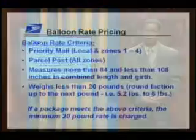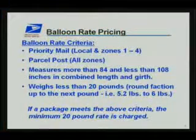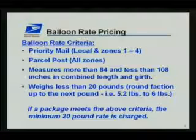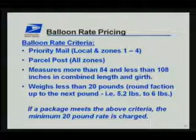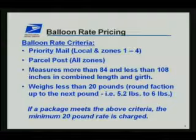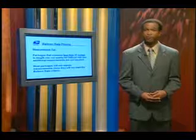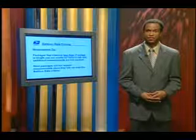The balloon rate criteria is priority mail, local and zones 1 through 4. Parcel post, all zones. Measures more than 84 and less than 108 inches in combined length and girth. Weighs less than 20 pounds. Round fraction up to the next pound. For example, 5.2 pounds to 6 pounds. If a package meets the above criteria, the minimum 20-pound rate is charged.